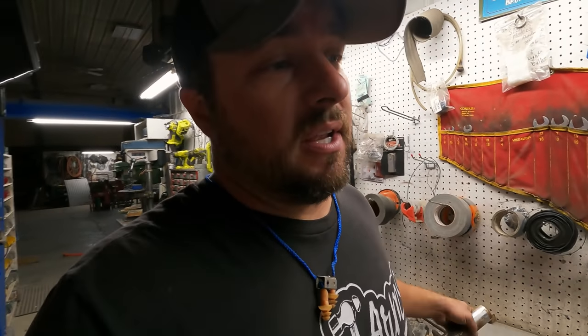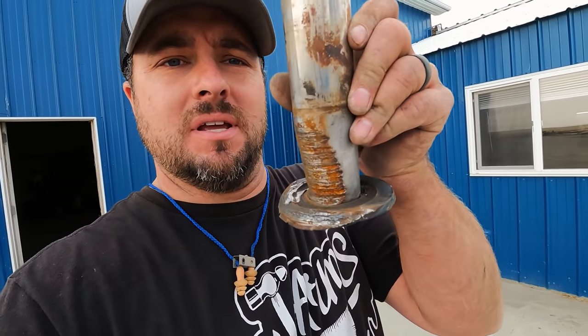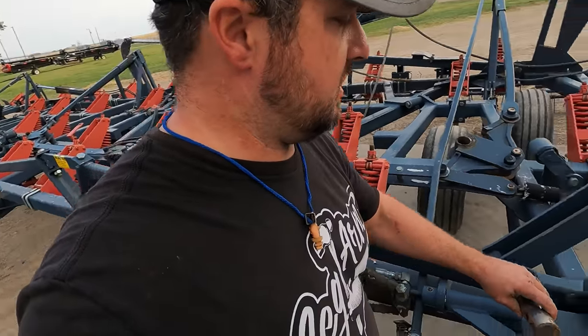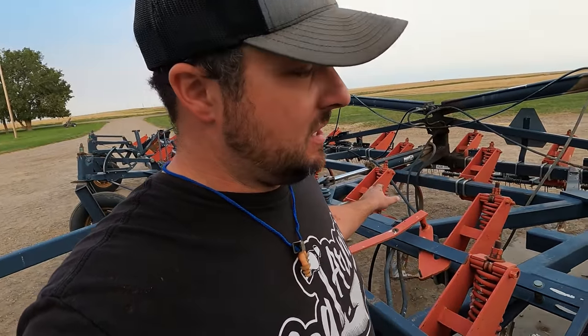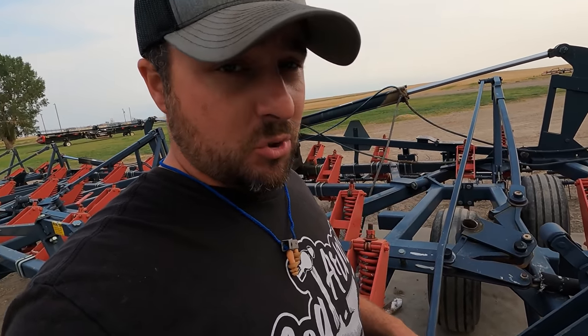But I started looking around and found another couple parts on here that needs to be addressed. For one, here's a major pin. As you can tell, it's kind of worn down too. I can build that up and turn it down on the lathe. That'll be fine. What it does is it's the pivot point for the wheels to go up and down. That's the main support. So when you set your depth down in the ground and you're tilling, that arm controls that up and down. Well, the bushing's gone on it.